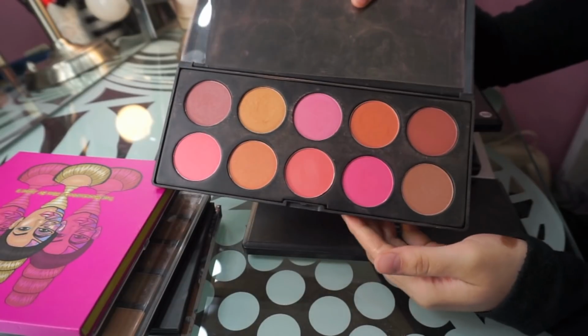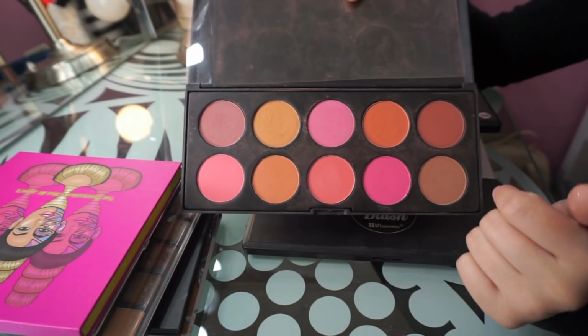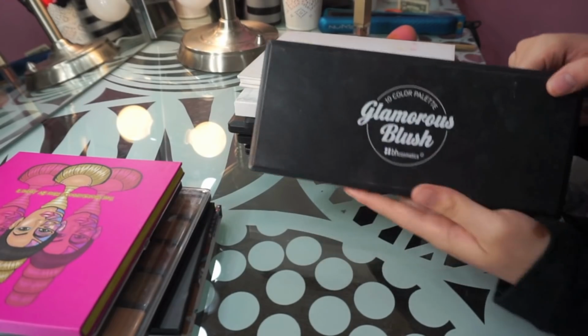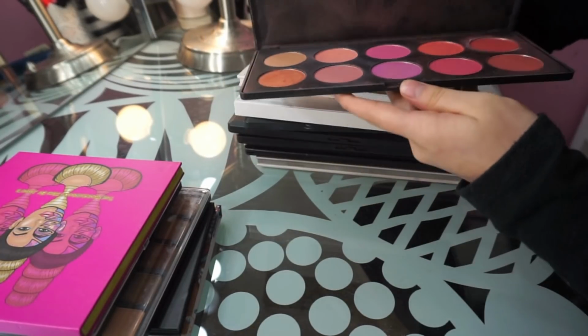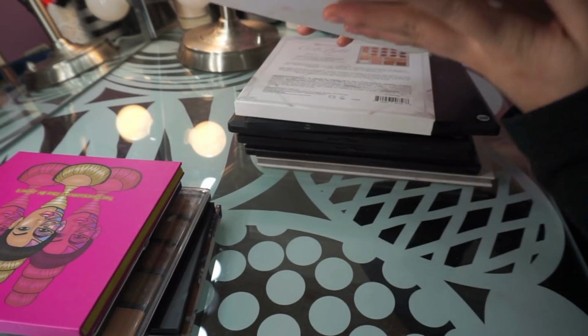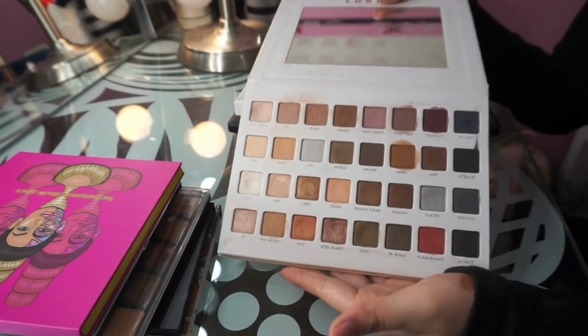And I used to buy Coastal Scents and Beach Cosmetics all the time because they were just bomb. And I really wanted to grow my makeup kit. And then I have this one from Beach Cosmetics, and it's just kind of the same concept. And then we have this Lorac Pro Mega 3 palette. And it's so pretty. Like, it's so huge.